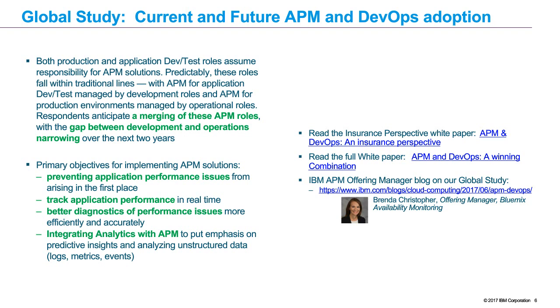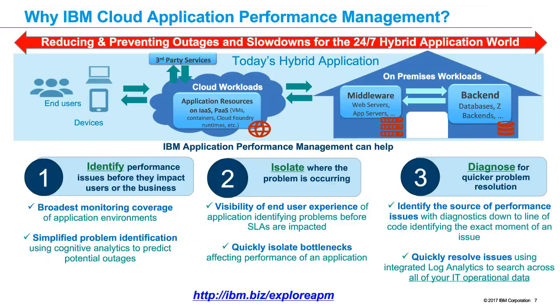So with that, that's the context of looking at the insights that came out of that global study. And now what I would like to do is move us to IBM's APM offering, and I'd like to talk about why IBM's Cloud APM offering. IBM has been in the application performance management space and marketplace for a long time, and we've had a simple message and a simple focus.